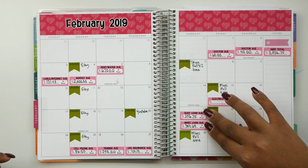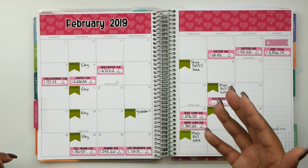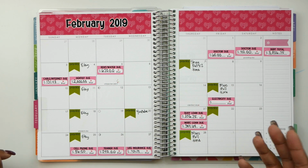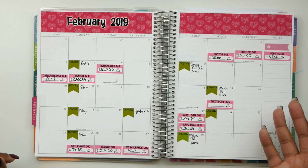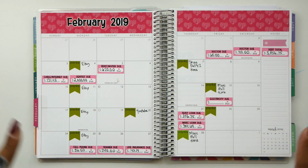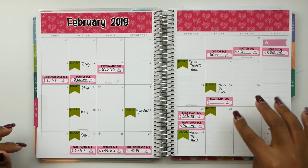Both of our student loan payments are due on the 21st. I have strategically made that happen. I want both of our debt payments to come out on the same day of the month, because once we pay off my husband's student loans, then we'll work on my student loans, and it'll all work out the same way, if that makes sense. So that's why I have done that. But I have our student loan payments.